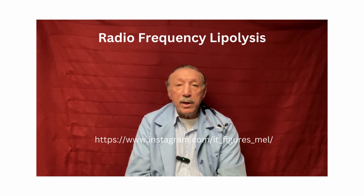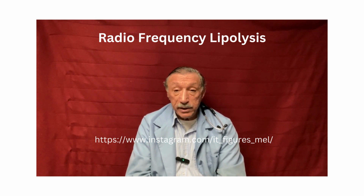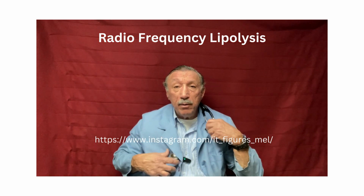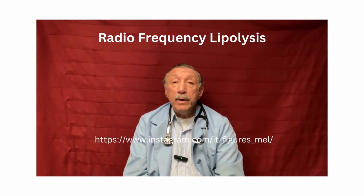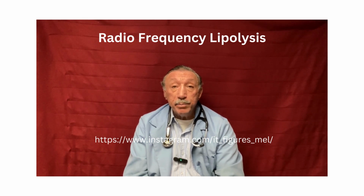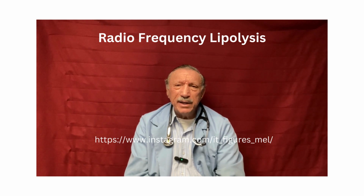Again, it causes disruption of the fat cells. The fat inside is released, and then the body removes the fats over time. Okay, so basically this is a technique where you're going to remove the fat, shape the body, tighten up the skin. And once again, this is a non-invasive technique.